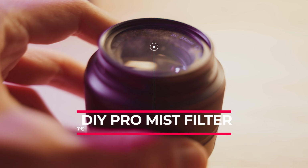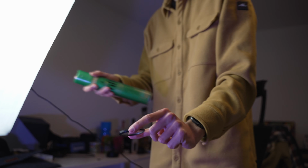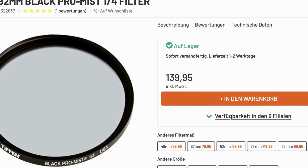Next up, we have something I've already shown in a different video, but it's so good that I'm just gonna mention it again. This is a DIY Pro mist filter. To make one, just buy the cheapest UV filter you can find. This one was like 7 bucks. Take a can of hairspray and give it a short spray. That's it. This gives you soft, bloomy highlights that help you create a really nice film-like vibe without the financial burden of buying a real Pro mist filter.